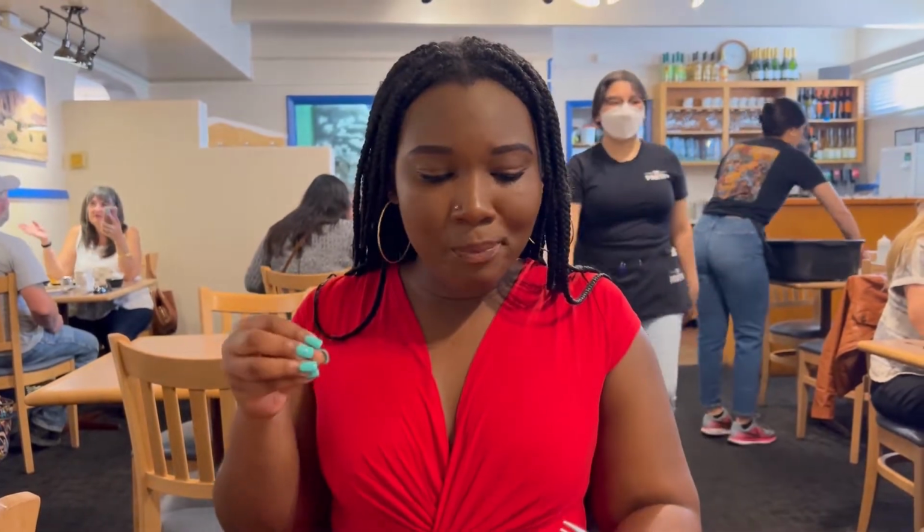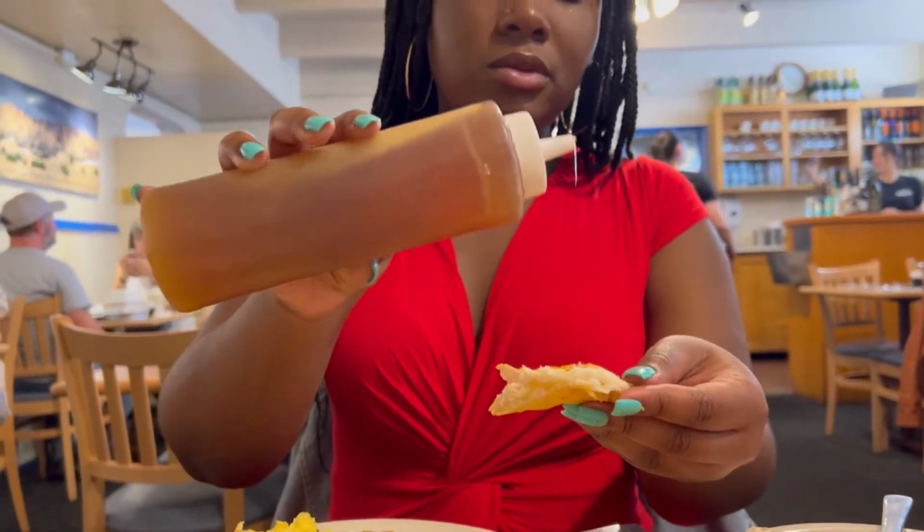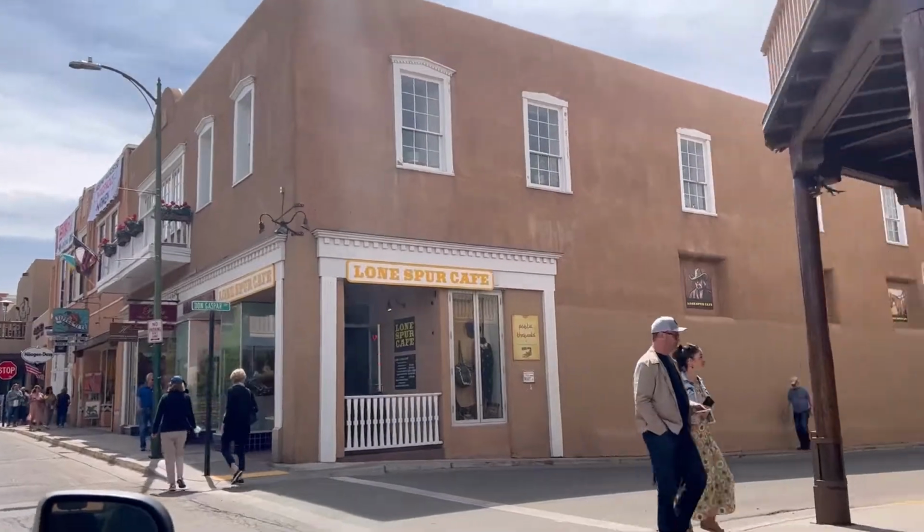Honestly, it's really good. There's a spicy kick that hits. I like spicy food. It's a lot of flavor. Normally when people think flavor or seasoning, they think salt, but there's actually some spices going on. It's good. After breakfast, we headed downtown to the Plaza.